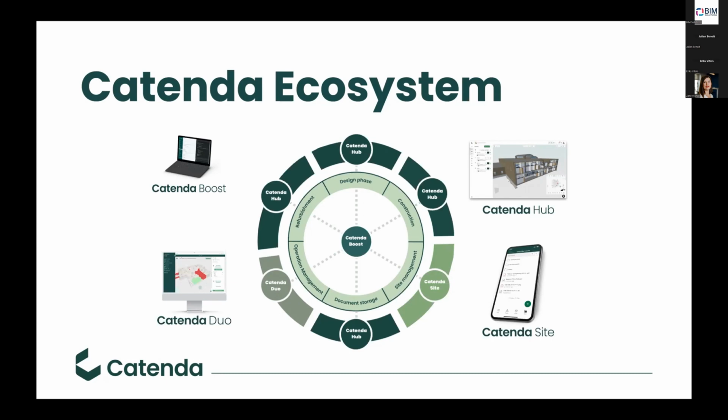We also handle document management inside Catenda Hub. And then, during the process, when the handover and commissioning phase occurs, we can move the project to a new product that has been in production for a bit more than 2 years, called Catenda Duo. Catenda Duo will be my main focus in the time to come after these slides. Catenda Duo is the proposition we have for operation, maintenance, and facility maintenance of the project.